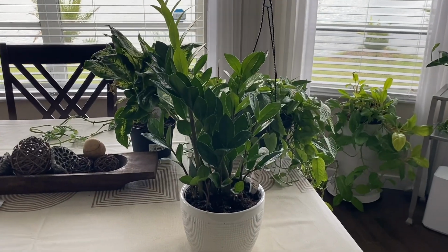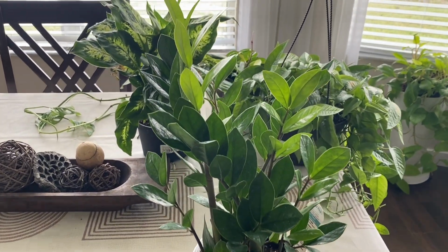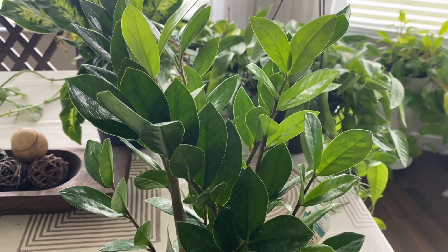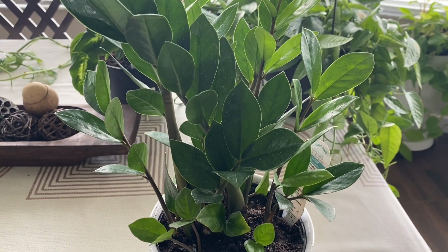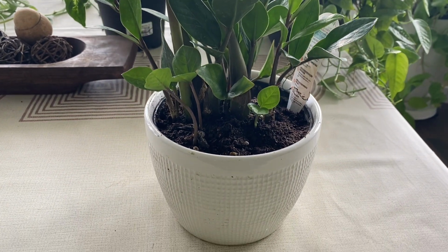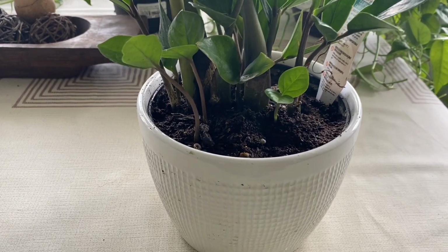Another great clearance find was this ZZ plant. Now, I have a ZZ Raven, but I've never had just the regular green ZZ plant. So I'm very excited to add this to my collection. I've wanted one for a while, but I've held off, hoping that I would find one on clearance, and today was my day. Now, it's in the Trending Tropicals pot, but I'm not sure this is part of the Trending Tropicals collection.